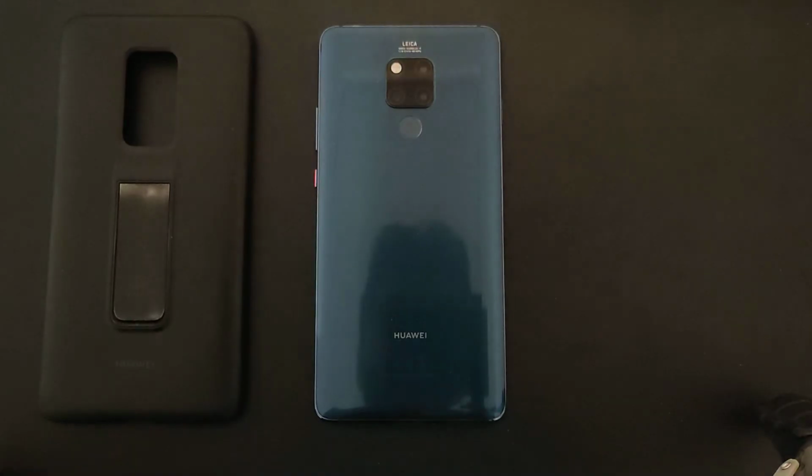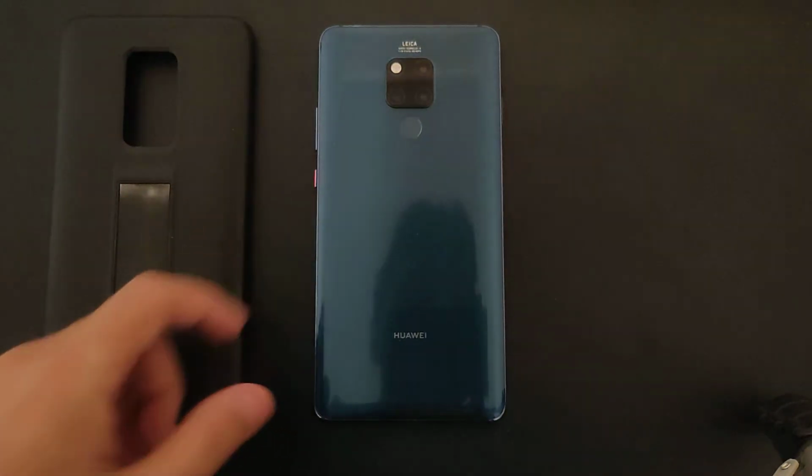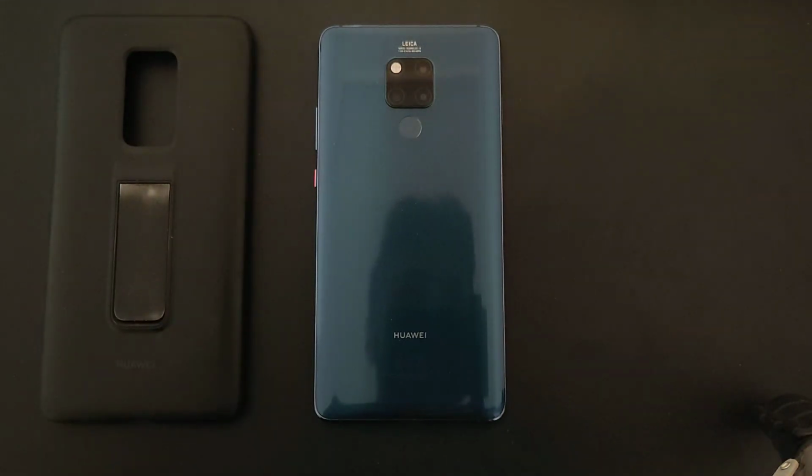This is just to give you an update on the Mate 20X that I had a few years ago. It is still one of my best phones slash phablets that I come back to from time to time, and I'm still using it.